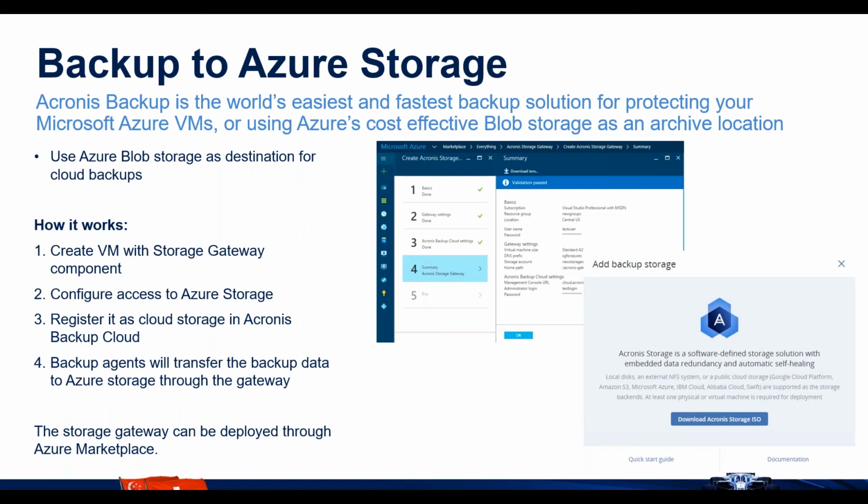Again, I'm going to show you storage locations in the demo. Once you look at those, any of those could be an Azure location. If you don't want to do it through downloading our ISO, you can get it from the Azure Marketplace. It's very simple. You download it, you put in a few credentials, and again, that will just automatically appear in your console within your environment.